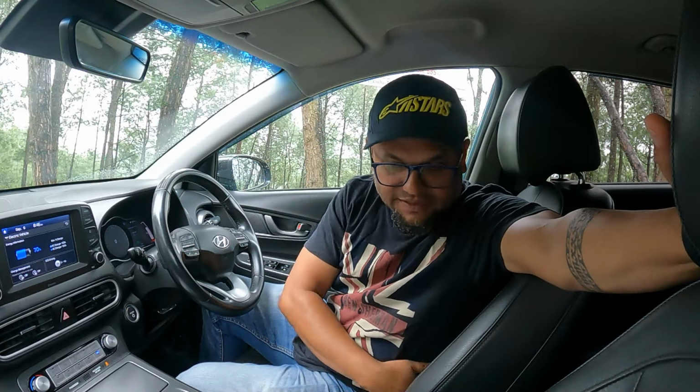Covering this much distance, there are a few things that I would like to discuss. Suspension, it is on the stiffer side. It's not that uncomfortable driving it, but it's on the stiffer side. Brakes, they're very responsive. Seat, the cushion is not that soft. I was very uncomfortable with something here. Later I realized that this car has got lumbar support also. So I just adjusted that and now it is comfortable.